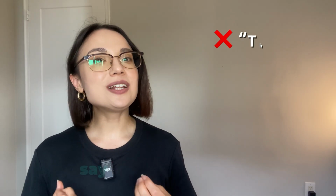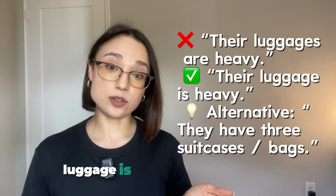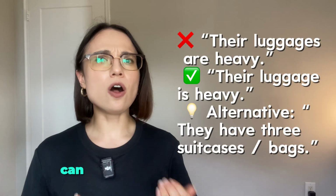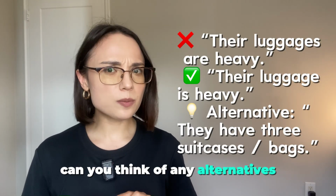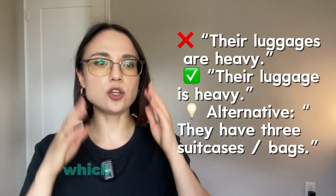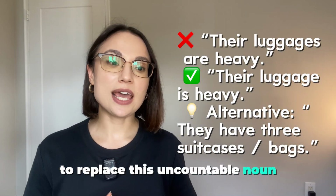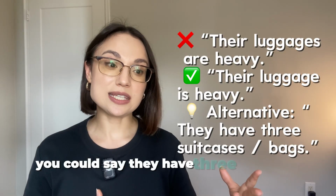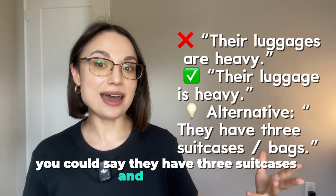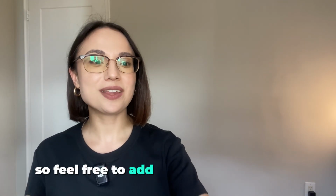Luggage. Don't say their luggages are heavy. Say their luggage is heavy. Luggage is an uncountable noun. Can you think of any countable alternatives? Pause the video and think about which alternatives can you use to replace this uncountable noun. You could say they have 3 suitcases and a few bags. These are countable nouns, so feel free to add s to them.